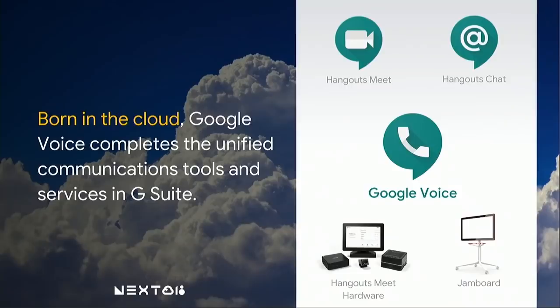So with Google Voice, G Suite completes its communication offerings, and we'll continue to evolve them. We have a lot of work to do here. It joins Hangouts Meet, which is for high-definition video meetings. It joins Hangouts Chat for enterprise communications, Hangouts Meet Hardware, which is a way to scale, deploy meeting rooms, and then Jamboard, which is a product for global real-time brainstorming. All of these products have been designed to be on the cloud from day one. They are native to the cloud, and Google Voice is no different.